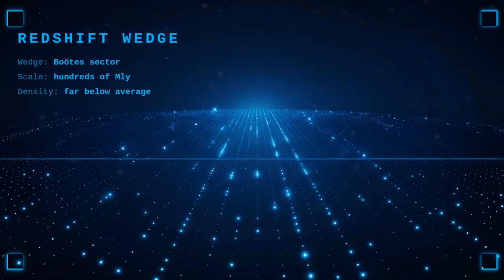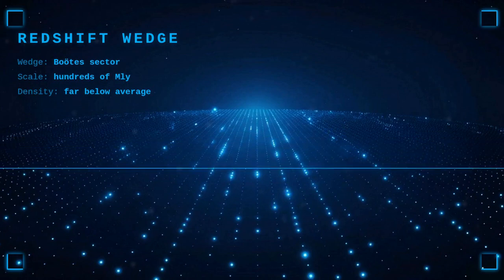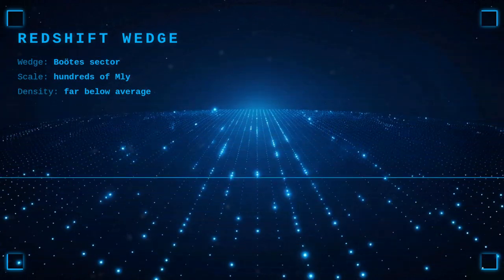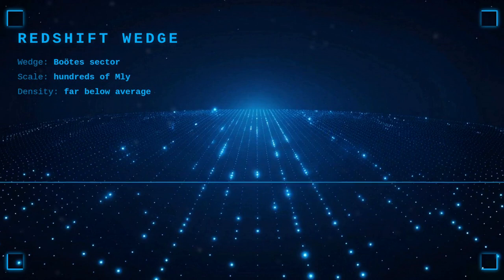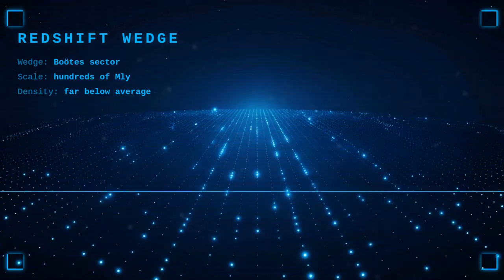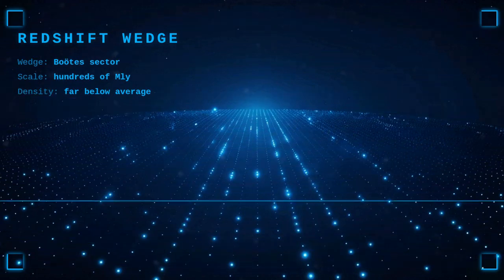Now picture a pie-slice map cutting outward from our position. Dots mark galaxies, distance stretches along the slice. That is a redshift wedge, a three-dimensional slice of space. It matters because those slices reveal structure without guesswork. Astronomers measure spectral lines, compute redshift, and infer distance statistically. Plotted together, the dots trace filaments, walls, and yawning gaps.